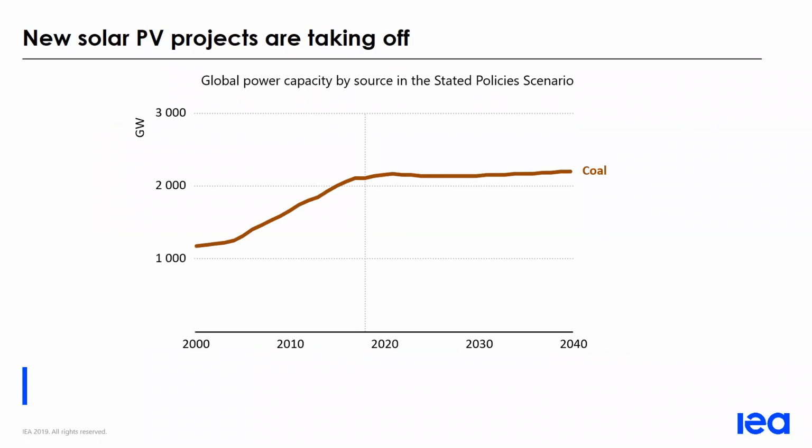What we can see here, looking again at the stated policy scenario, is that efforts to phase out coal generation in many developed economies, as well as major cost declines for renewable generation technologies and continued policy support and public support for these technologies, means that global coal-fired generation capacity is set to plateau in this scenario. So this is breaking the trend after 100 years of continued growth in coal-fired generation capacity. Gas continues to see strong growth, both as a substitute for coal-fired generation and also as a complement to variable renewable generation. Nuclear remains relatively flat as retirements of aging nuclear generators in many advanced economies are offset by a doubling of capacity in developing economies such as China.